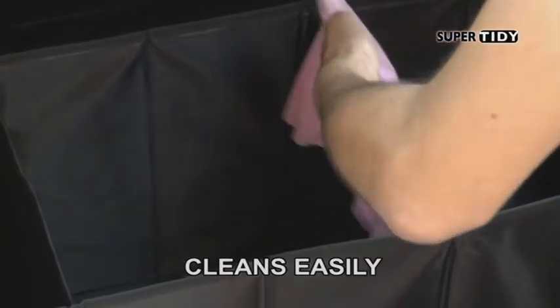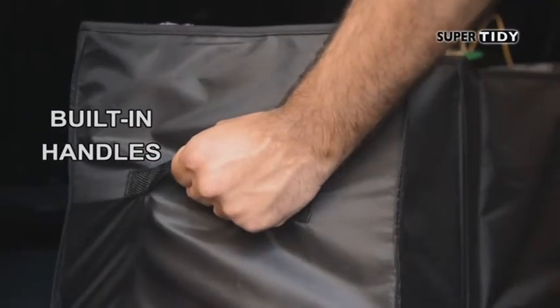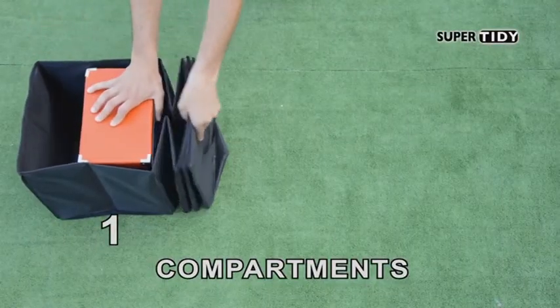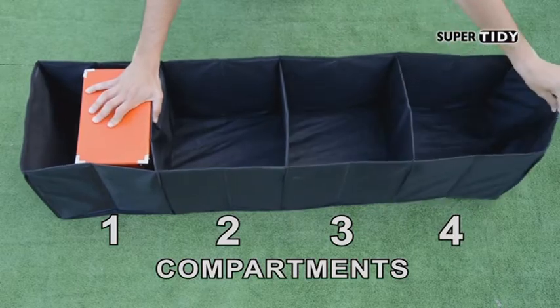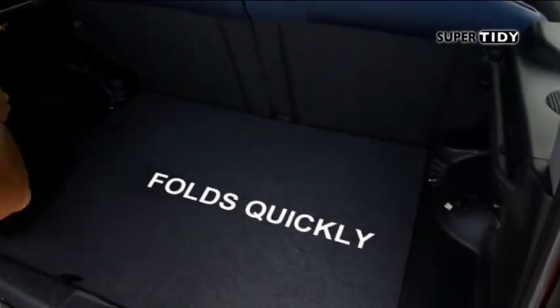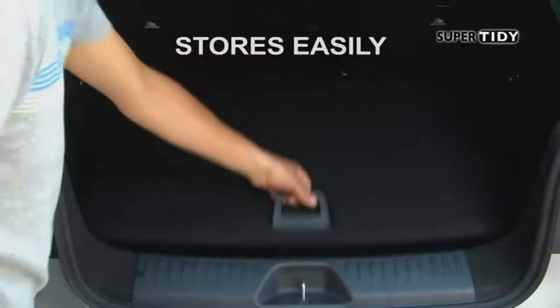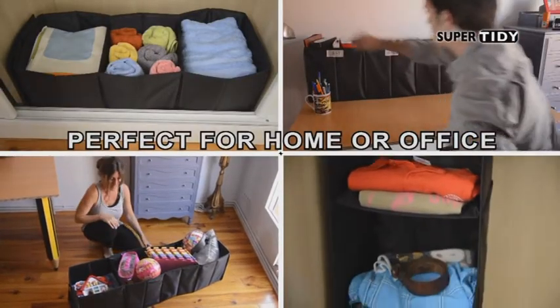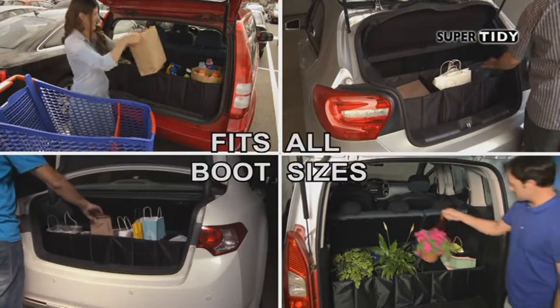Super Tidy cleans easily. Super Tidy even has handles so you can take everything straight from the car. You can employ just one compartment or several according to your needs. And when you don't need it, it folds up quickly, taking up very little storage space. Get several Super Tidies for different areas of your home or office, or for each of your cars. It fits all boot sizes.